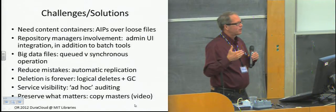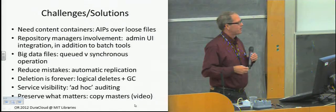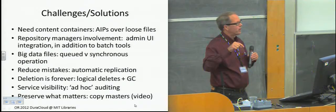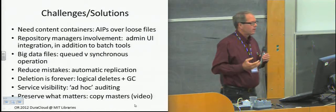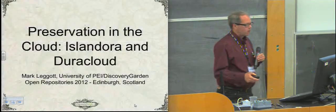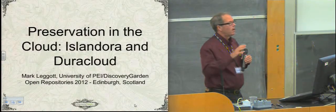At the time a deletion occurred, what we would actually do is prepare a manifest of what was locally deleted and store that in the replica, so in the replication network. So we knew exactly what was locally deleted. If that ended up being an administrative mistake, we could pull it back and restore it. So there were a lot of other issues, like ad hoc auditing and so forth. I don't want to spend too much time, but anyway, those were a lot of the main issues.